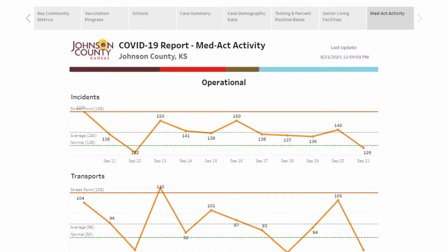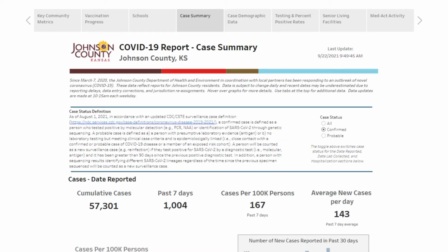So this front page is going to have those key metrics. You can go and explore the other pages. Almost all of the information that you have previously found will still be here, including some additional enhancements.